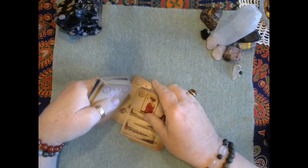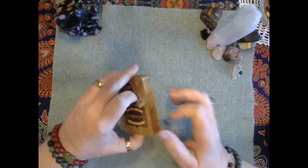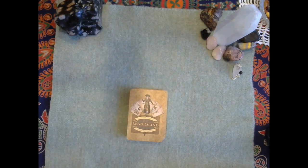All right. Am I giving you too much to think about? I hope not. It's really very simple. That's the beauty of Lenormand. It's very simple, I think, and it's doable.